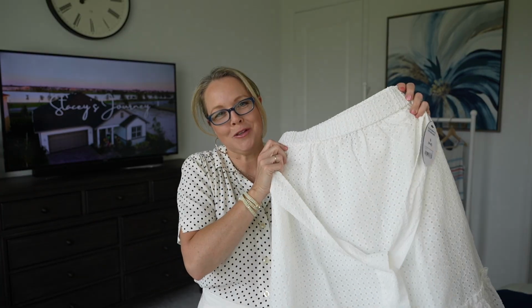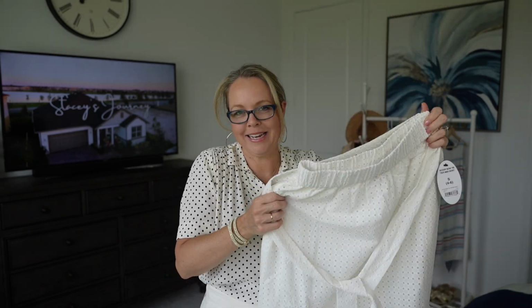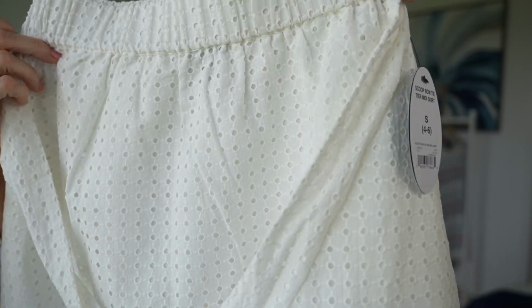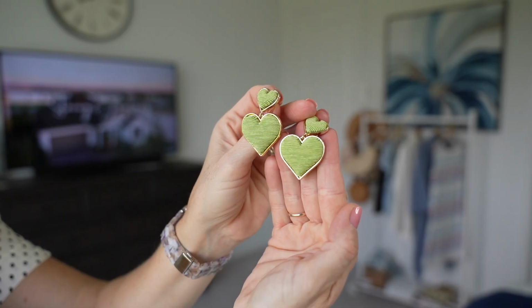This next skirt is from the Scoop line, and that is this eyelet skirt with a little tiered ruffle down at the bottom. It is a midi length. I did pick this up in white. It's also available in black. I ordered a size small. It is 100% cotton. It's a very lightweight skirt. It is lined underneath. I paired this skirt with this cami and these matching earrings from Target.